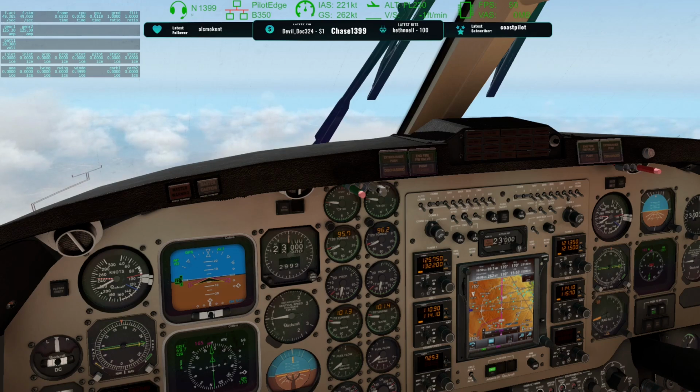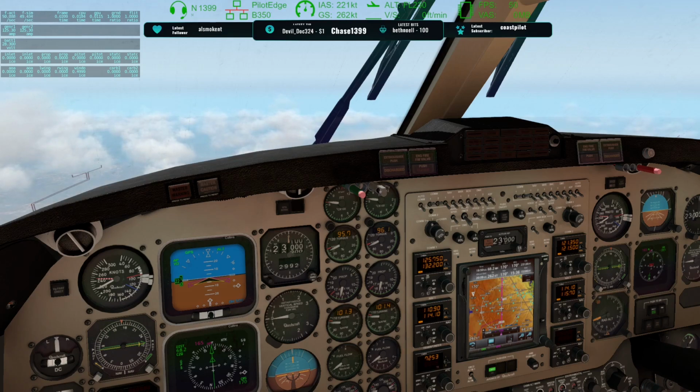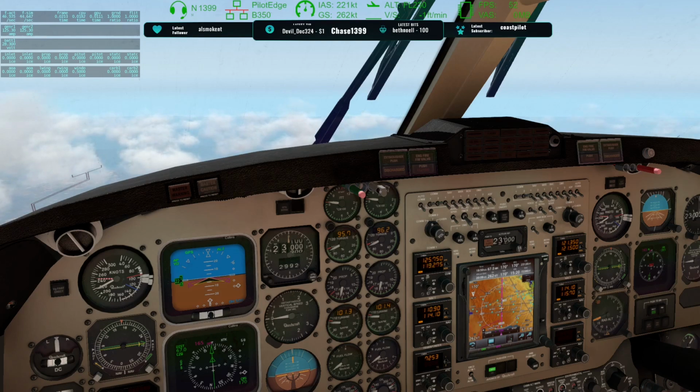Fresno Air Terminal, ATIS information, Charlie. 1853 Zulu, wind 280 at 5. Visibility 10. Few clouds at 7,000. Temperature 23. Dew point 12. Altimeter 299 8. Arriving and departing runways 29 left, 29 right. Visual approaches in use. VFR departures, contact clearance delivery. Advise on course heading. Altitude and flight following is requested. Read back or runway assignments and hold short instructions. Advise on initial contact, you have information, Charlie.